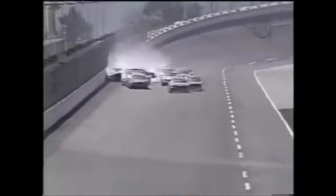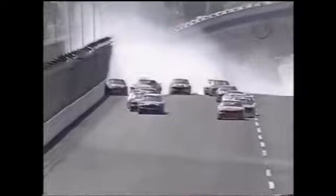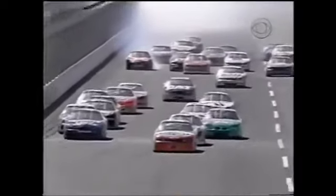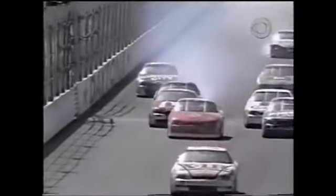Right there, Kenny Irwin hit the outside wall, which shot him down to the inside into Todd Bodine. And Dick Trickle, of course, right down there also. Trickle had to turn hard left when he did. The car broke loose and into the infield. Here's what it looked like from one of the cars involved as we come out of turn number 2, right along with Todd Bodine.